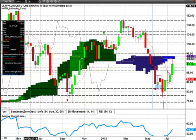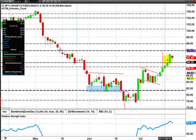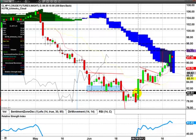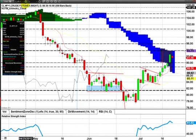Let's look at the daily chart. The daily chart is very easy. Higher highs, higher lows, into the cloud on the daily, but we are continuing to make higher highs, higher lows. Stair-stepping a little bit higher.